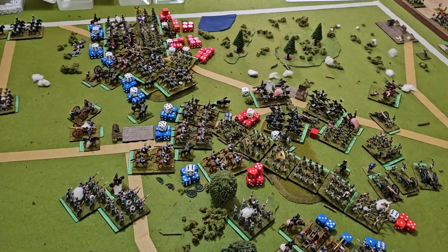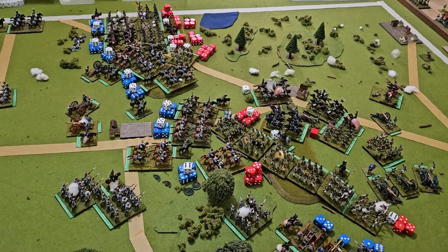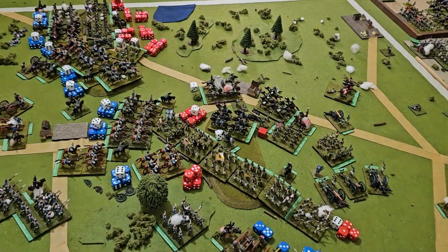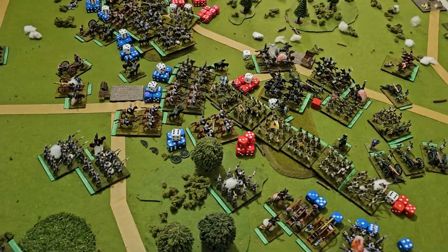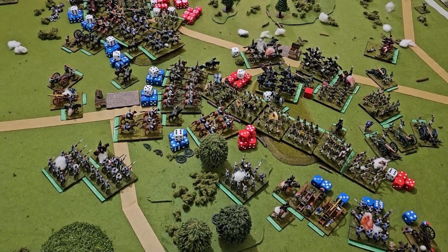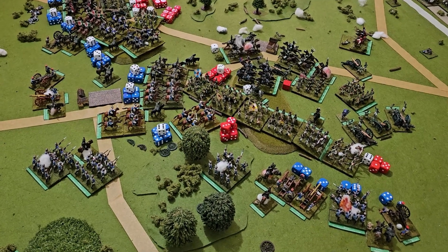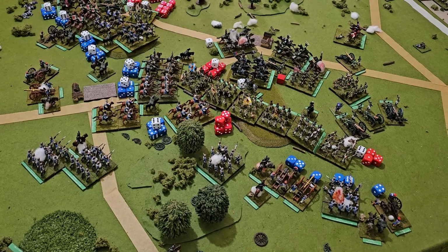All right then, let's see. It is French turn 8, which is 3 p.m. February the 8th, 1807, at Eylau. And yes, things are definitely heating up, as one might imagine. Towards the end of the battle here, the French only have this turn and one more in which to exhaust every Russian division, of which there are 4. And they've already exhausted one of them.